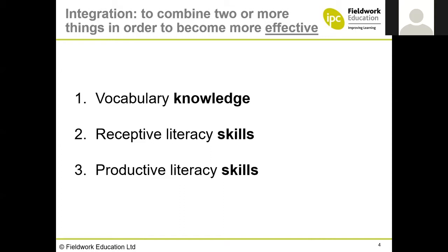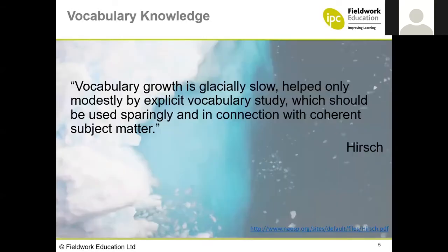So in the IPC, we really concentrate on knowledge, skills and understanding. So we have this idea of knowledge, which would be remembering things, developing skills, which are progressive. And we don't say there's a finish point, they just keep going. And then we also have the idea of developing a breadth and depth of understanding. So I'm going to focus on a little bit of knowledge, but then the main part will be about those literacy skills. So very briefly, vocabulary for us is a knowledge thing.